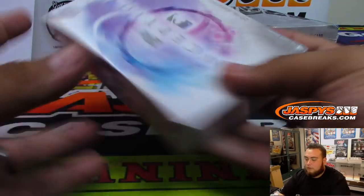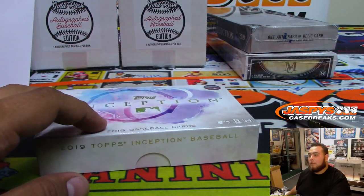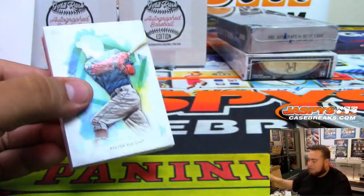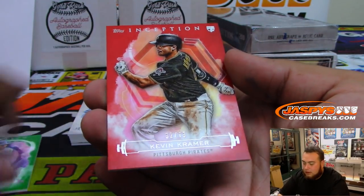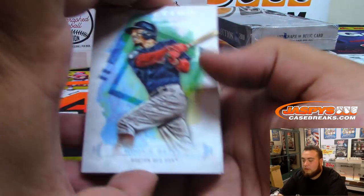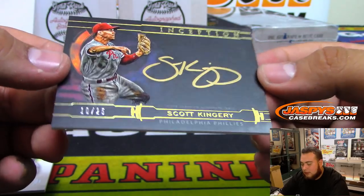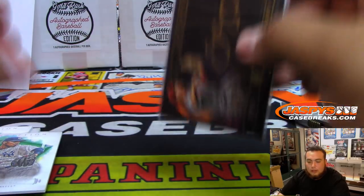All right, next Inception box. Now let's fast forward to this year. Inception. Oh, did you really? That's funny. Yeah, I mean, get them while it's cheap, right? You got Andujar, Kevin Kramer /75. Base, and behind Severino is /25. That's Scott Kingery for the Philadelphia Phillies. Nice. Phillies, Tony Barkey.